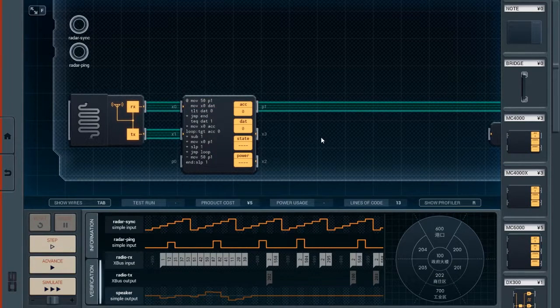Okay, if it's not... Okay, wait. Okay, TCP dat 1. If it's less, jump end. It's more. Okay, move X0 X3. And yeah, I'm going to have to remove this connection, I think. X0 X3. Jump end.